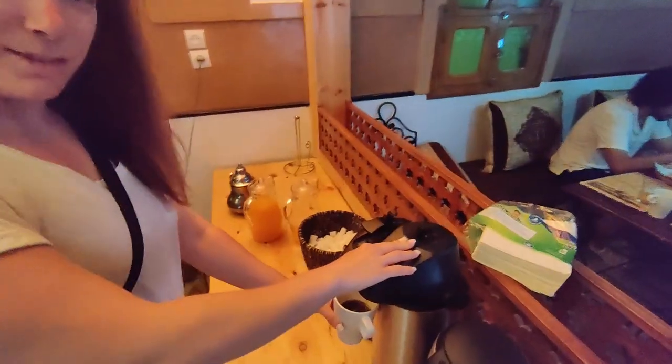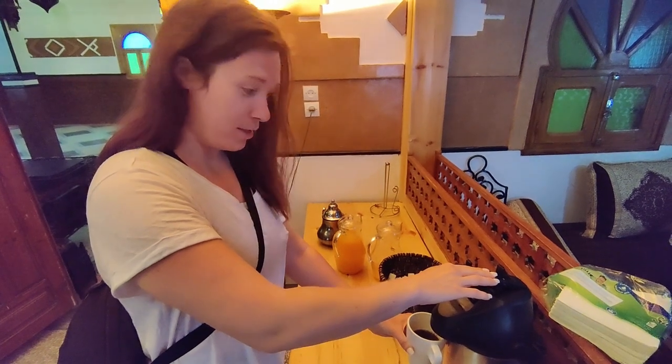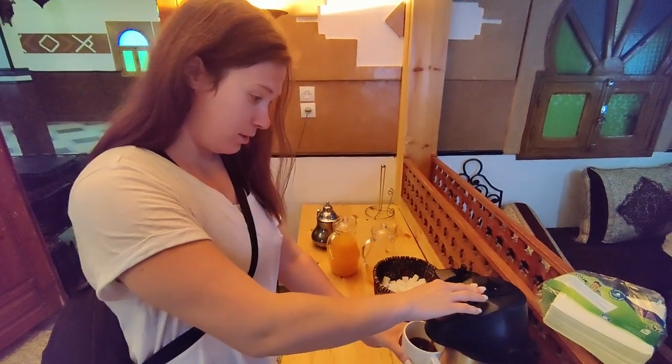Breakfast buffet, complete with some breakfast tagine, and of course, coffee and orange juice. Can I get an IV drip coffee, please? I would like one too. If someone could get me that stat, that'd be great.